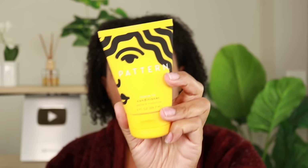So let's get this video started. So again, Pattern styling custard. We're gonna put this to use today, but before I apply this, let me put on some leave-in. I washed my hair with Texture ID shampoo, and then I used the Main Choice green tea and carrot deep treatment for my hair. So I'm gonna put this on, and this is from Pattern. I felt like it was only right to use their leave-in.